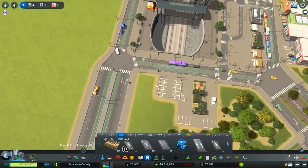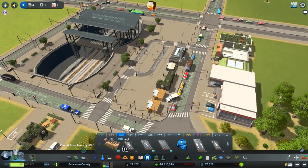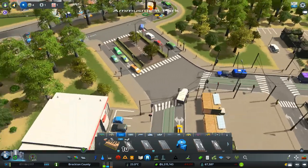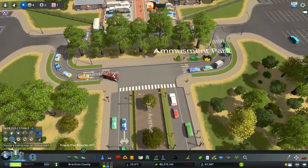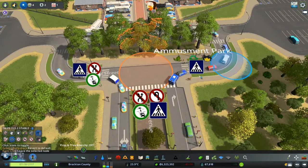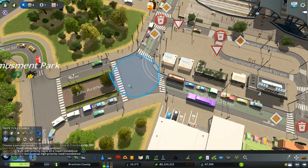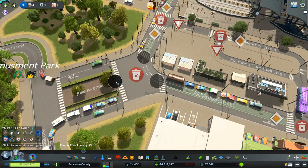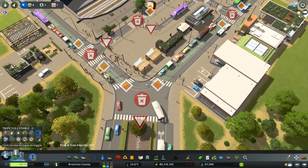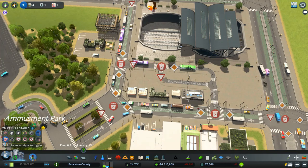Okay, so I know this isn't the most efficient, especially with the amount of traffic we have, but the tram is realistic. And honestly, I really care about that. So let's just fix this up a little bit. We'll say, just keep moving. Same with you guys, just keep moving. And I guess we do need crosswalks there. We'll definitely take out this light then. So you yield. And they're backed up. If the bus is coming this way.